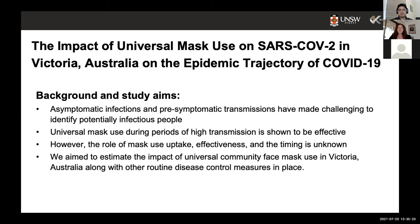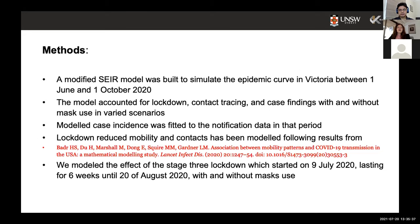In this study, we aim to estimate the impact of universal community face mask use in Victoria, along with other routine disease control in place, like the lockdown that was on in Victoria at the time, et cetera. So for this study, a modified SCIR model was built to simulate the epidemic curve in Victoria between the 1st of June and the 1st of October 2020. The model accounted for lockdown, contact tracing, and case finding, and we showed results with and without mask use in varied scenarios. The lockdown reduced mobility and contact, modeled following the results from a modeling study published in the US, which looked at the association between mobility patterns and COVID-19 transmission.